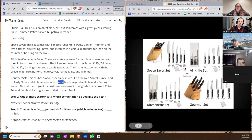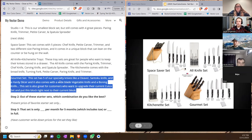And then you'll see that we have this gourmet set. This gourmet set actually has 5 of our specialty knives. It's got the cleaver, the santoku, the hearty slicer, a wide blade vegetable knife, and a boning knife. And we haven't covered any of those pieces in what we've talked about so far. This is a really good one for customers who want to upgrade their current Cutco set, put this block right next to their current Cutco block. Or frankly, if you know specifically what pieces you'd use for heavy duty specialty jobs, it's a good one too.